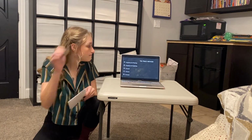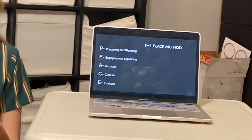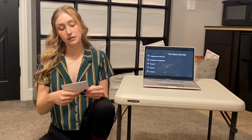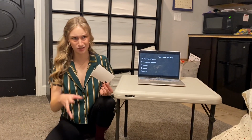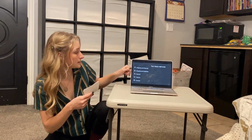Next, we have the PEACE method. So this is actually an acronym. P stands for preparing and planning. Basically plan what you need from the subject and go in with a list of questions and ask them about it. E is engaging and explaining.